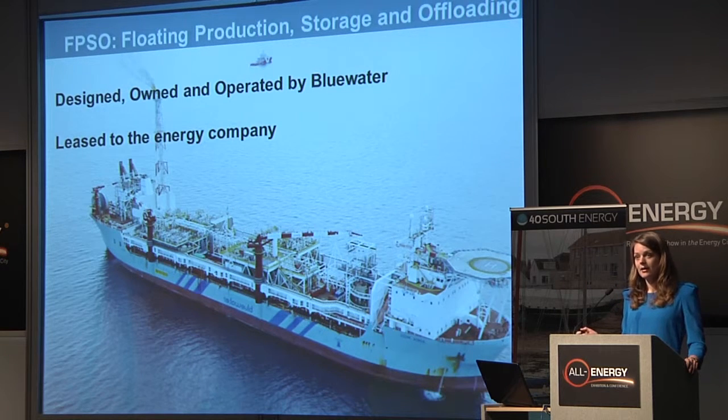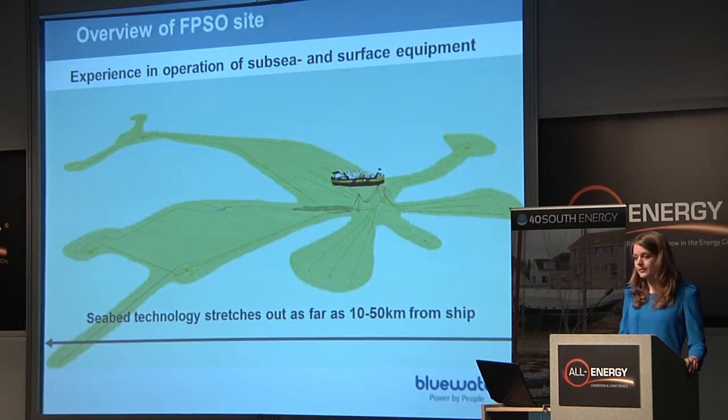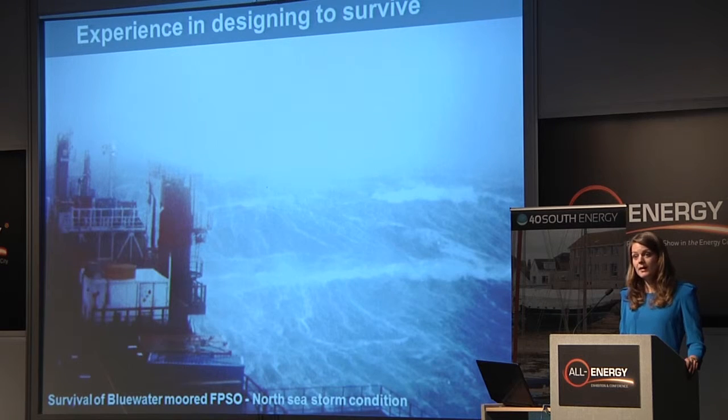And it may look like here that it's actually going off to somewhere, but it's not. It's stationary. It's hooked onto a turret at one point, and there's a whole system down in the bottom that stretches out, sometimes as far as 50 kilometers. And we make them to stay there until the field is done. Bringing it back to port would be too expensive and a loss of revenue, really.